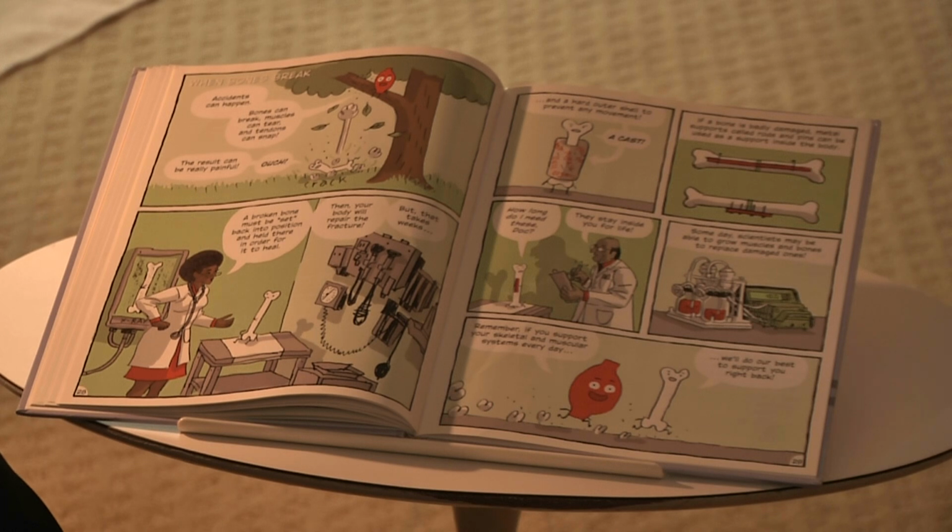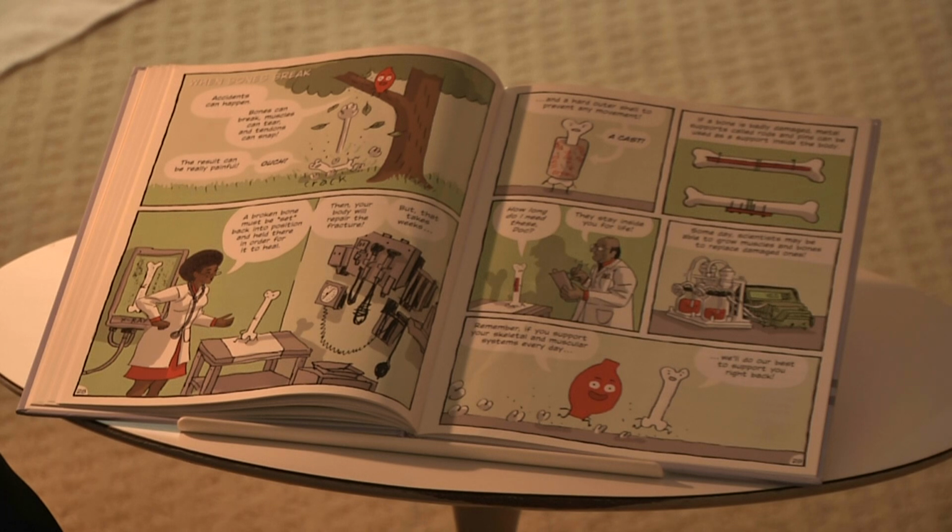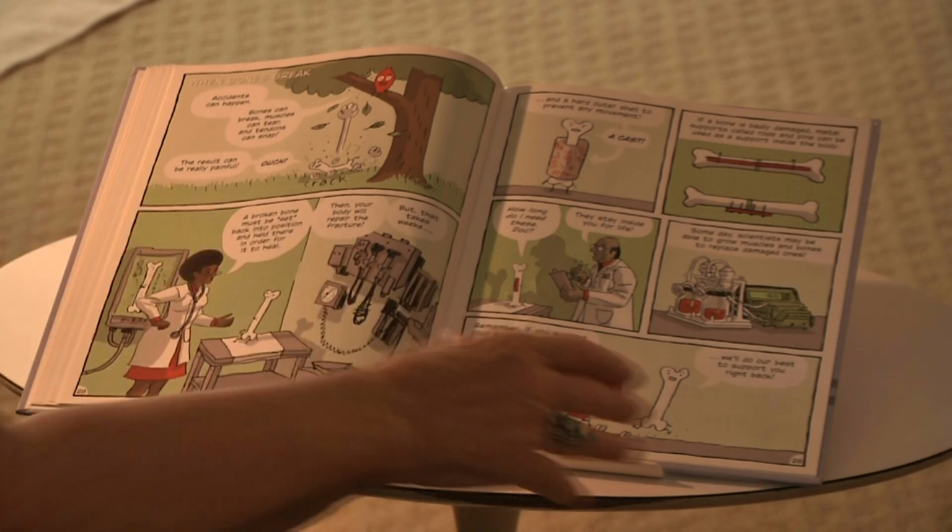If a bone is badly damaged, metal supports called rods and pins can be used as support inside the body. How long do I need these, Doc? They stay inside you for life. Someday, scientists may be able to grow muscles and bones to replace damaged ones. Remember, if you support your skeletal and muscular systems every day, we'll do our best to support you right back.